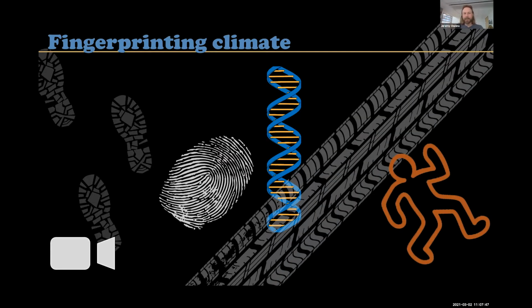And this is really challenging because we're left with fingerprinting climate. And many people say, well, how do you do this? It's much like other techniques we use, right? Things like fingerprints, DNA evidence, or tire prints. Or if you're really lucky, you might have direct recordings. And so these are ways to fingerprint them.